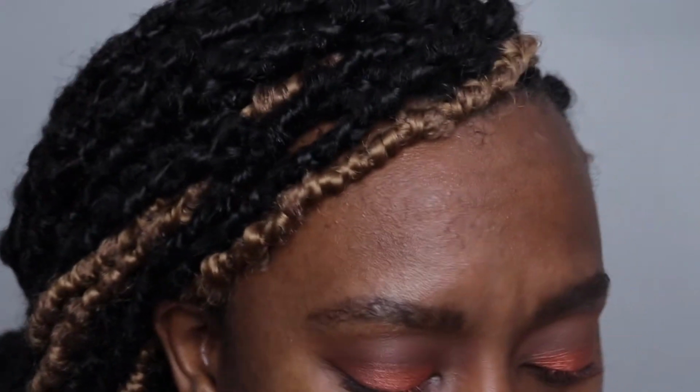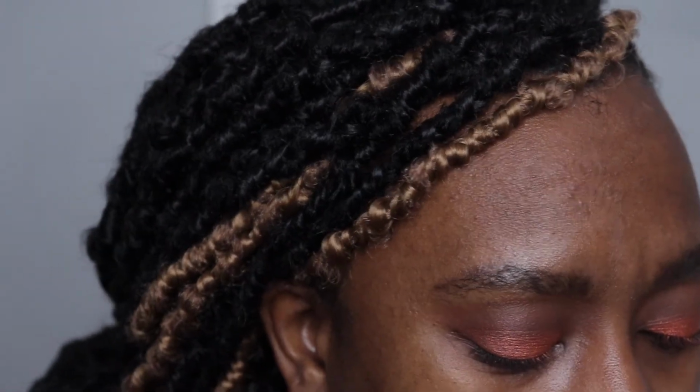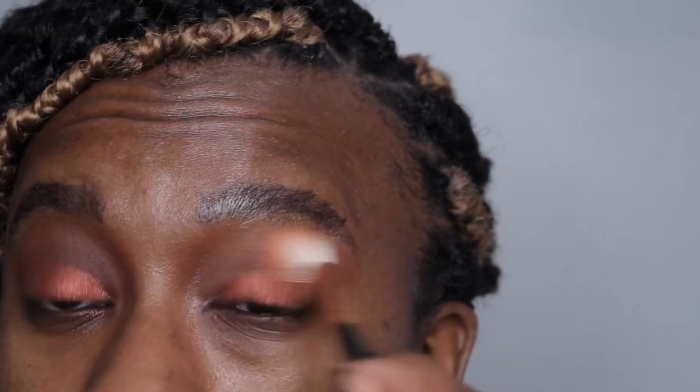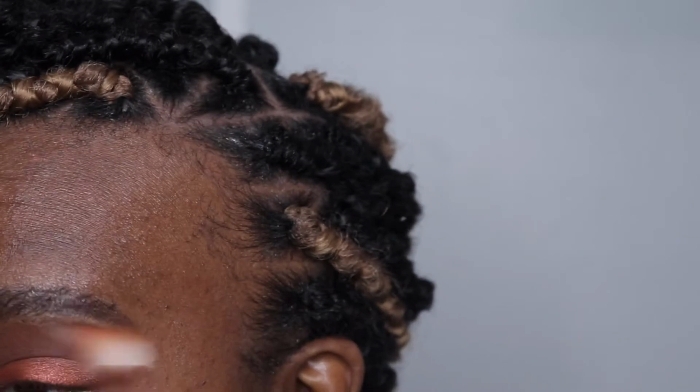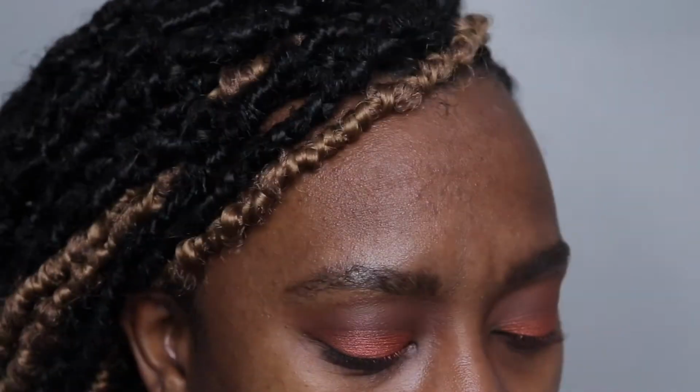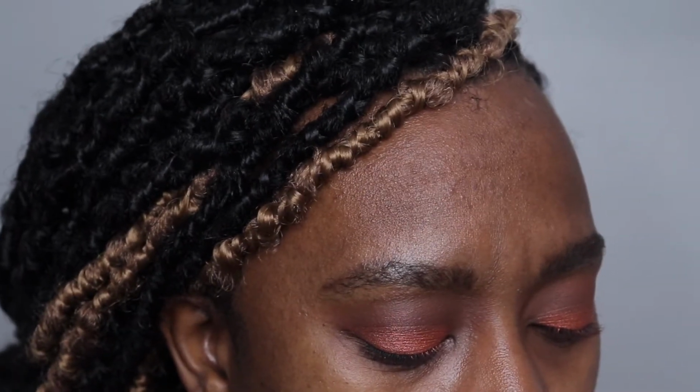So you guys, when your looks don't go the way you want them to, just improvise. You just gotta improvise, and when it doesn't work out, you just pick something else. So I'm just going to add back in that orange, because I really want it to be more orange here.